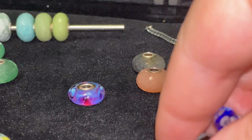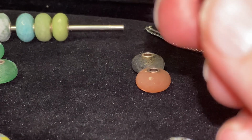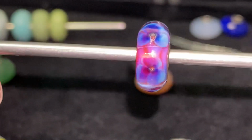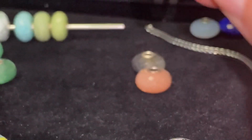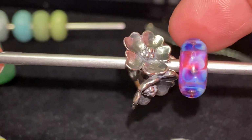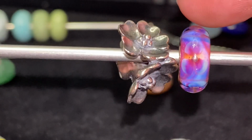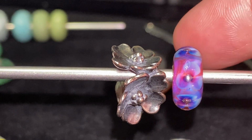Okay. So one of the things that also, this is a last chance tray item. And this is a particular bead that Aali also knows. She knew about how I've been wanting to get the apple blossom pendant. And she also knows that this particular bead here has been on my wish list. And this is the Aurora Flower. And I want to say it is part of a kit.